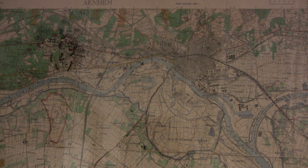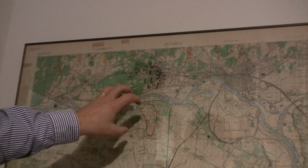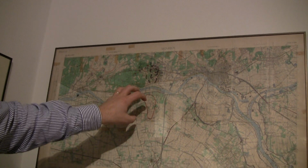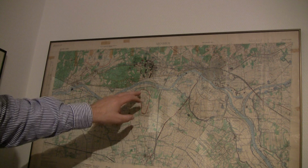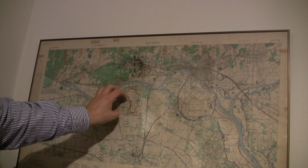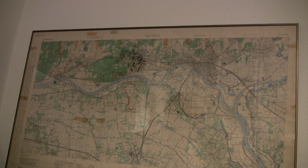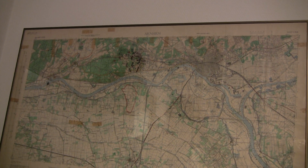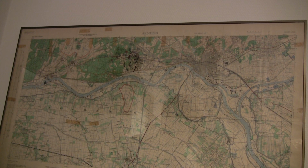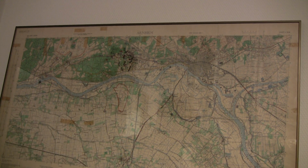In the end, they did push on, and they made it as far as the village of Driel, where the Polish Parachute Brigade, or a part of the Polish Parachute Brigade, landed. And the Polish Parachute Brigade, together with a part of the Wessex Division, tried to cross the river to reinforce the 1st Airborne Division, but it was not enough to really reinforce the troops north of the river. And also, the groups that crossed the river to the north were taken prisoner of war.